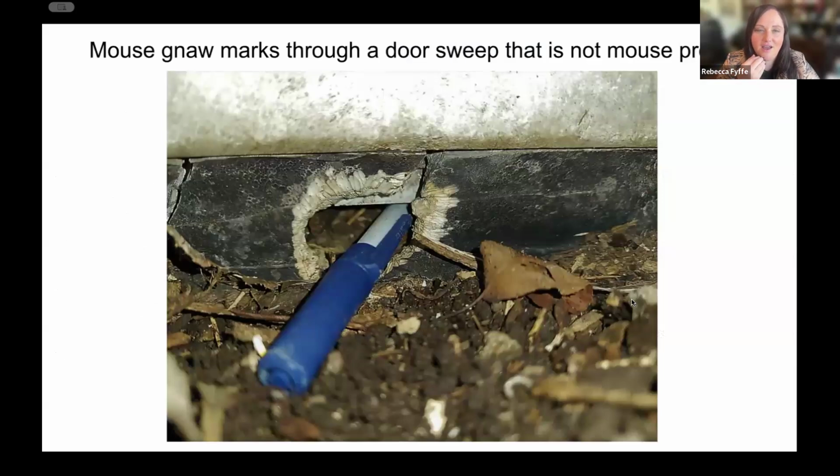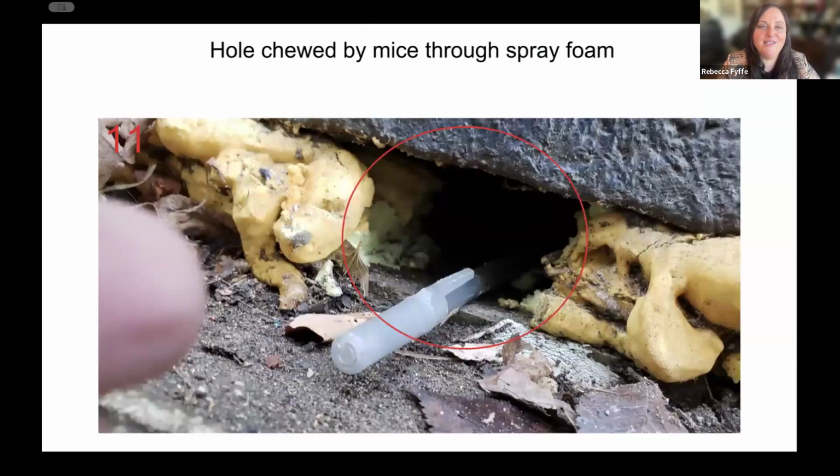And there are a lot of door sweeps, and not all door sweeps are made equally. You can see that this is a photo that our team took, and you can see the gnaw marks right through the plastic door sweep because this is not a rodent-proof door sweep. So you not only need door sweeps, you need rodent-proof door sweeps.